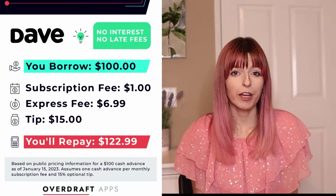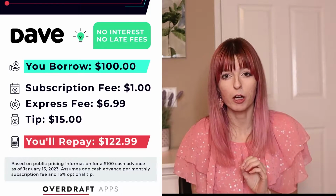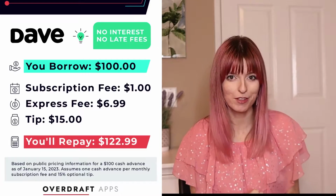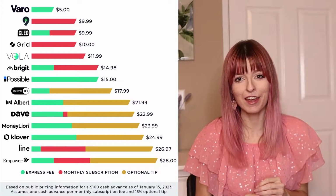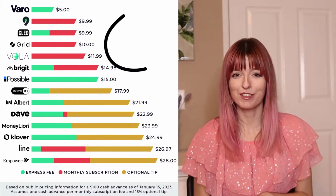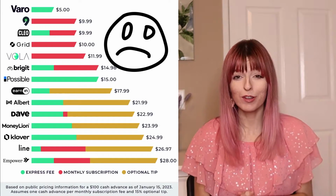Okay, so not only did we analyze the fees, but we also analyzed how much it would cost you to borrow $100 from Dave compared to other cash advance apps. So here's what we found. We found that you're going to be paying around $22.99 to borrow $100 from Dave. So that ranked 10 out of the 15 most popular cash advance apps, which is not that great. It's about $5.42 over the average amount.